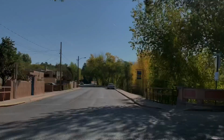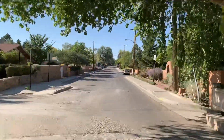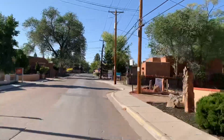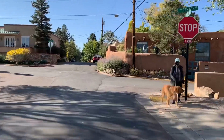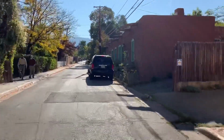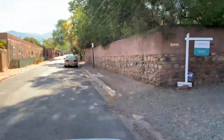Our first stop of the day, Canyon Road, is just east of historic Santa Fe Plaza, which we will see a little later in this video. Canyon Road is home to a bunch of art galleries selling renowned artwork from famous artists, as well as hand-woven Navajo rugs and southwestern wood carvings.